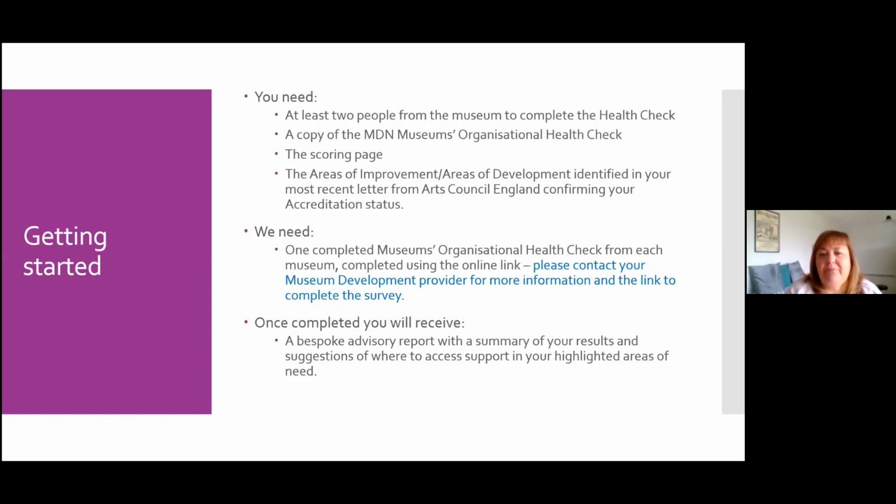What we will need from you is one completed organisational health check from each museum. So only one. And we'd like people to complete this using the online link. The online link will be provided by your museum development provider, who will be able to provide you with a bit more information and the link to complete the survey. So it's an online process. You ideally talk about the results and then you input the information.